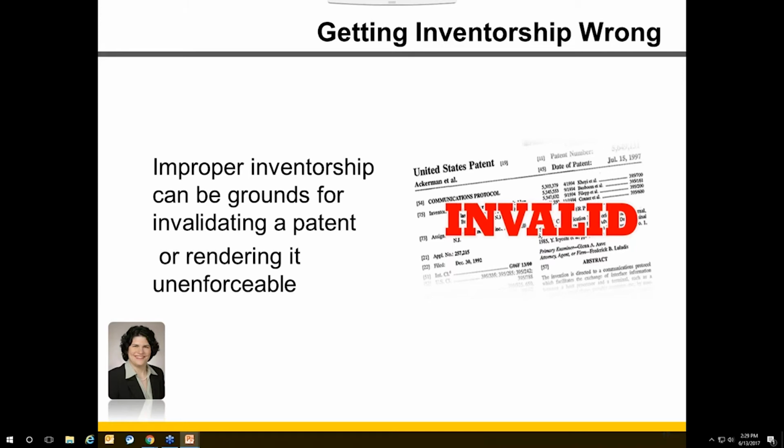Pre-AIA, incorrect inventorship was a specific ground under 102(f) to invalidate a patent. The AIA law, which applies to applications that were filed on or after September 2013, removes 102(f) as a ground to invalidate the patent. But what the AIA did was it basically established derivation proceedings before the Patent Trial and Appeal Board, where challengers can seek to invalidate a patent application.